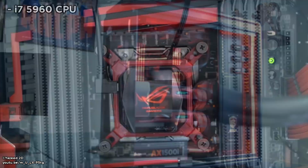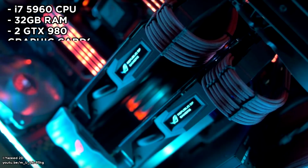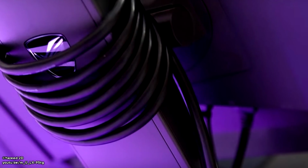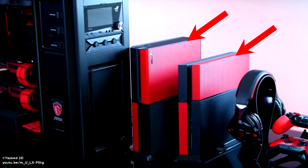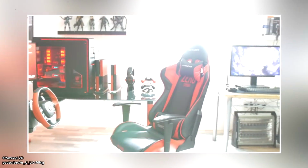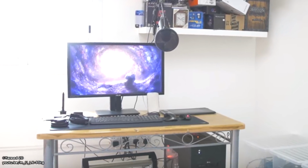Its specs include an i7-5960 CPU, 32 GB of RAM, 2 GTX 980 graphics cards, and custom wiring ordered incredibly neatly. On top of that, he has a PS4 console and an Xbox One sitting on a black glossy Galant table. Here, he also has another smaller table and PC for animating, editing, and recording his videos.